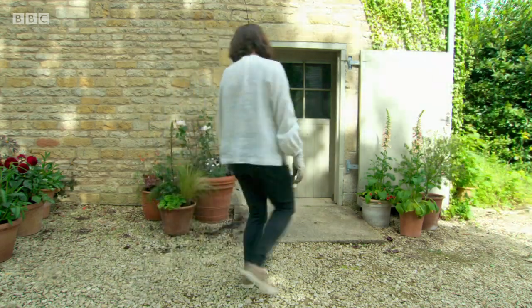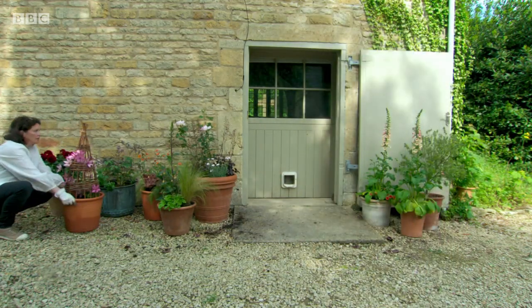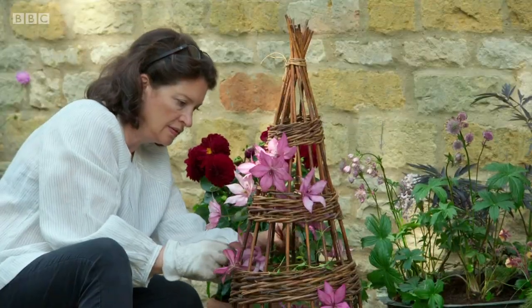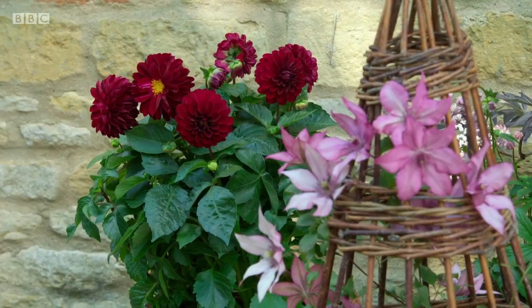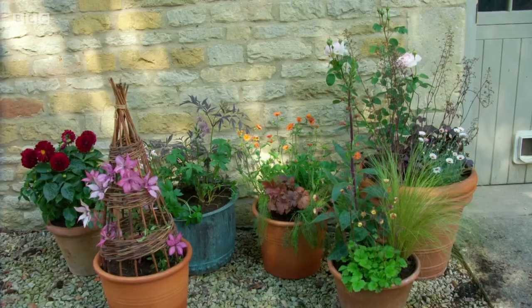The beauty of using pots is that you can move plants around and change the look and feel of any display with ease. I can never resist a clematis or a dahlia, so they are going to be part of my mid-layer.